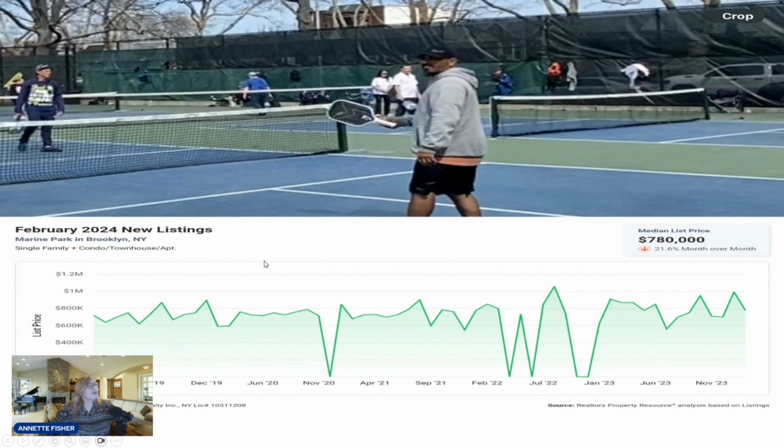Anyway, if we look at this, there were a few new listings in Marine Park, and those new listings came on the market for $780,000. And according to this, that number is down 21.6%. So that's the price that people list homes for. Now, again, that could be that more condos and co-ops came on the market and not as many houses, because we're really not examining property by property here.